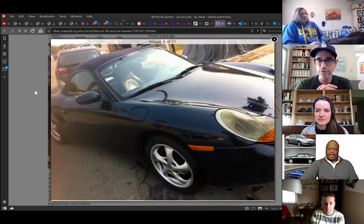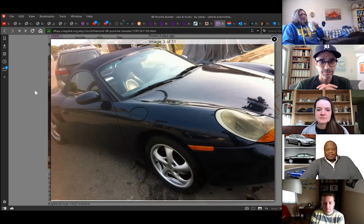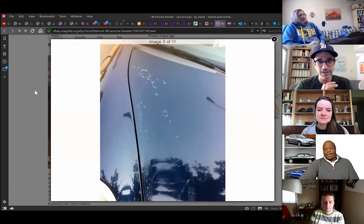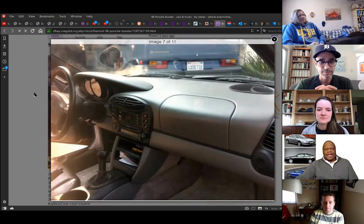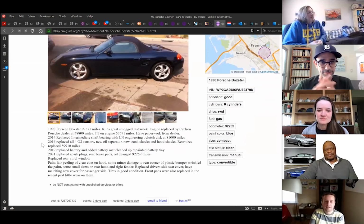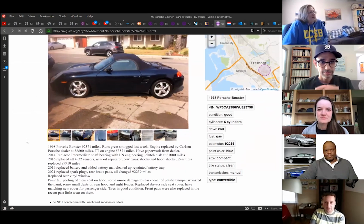They're super quick. I mean, a 10 Best car, what, two years in a row? Yeah, this is good. It would be expensive to own potentially, and this one is a little tired in areas, but it's also $7,500. And 53,000 miles on the engine. I think this is just about the best Porsche you could hope for at $7,500.